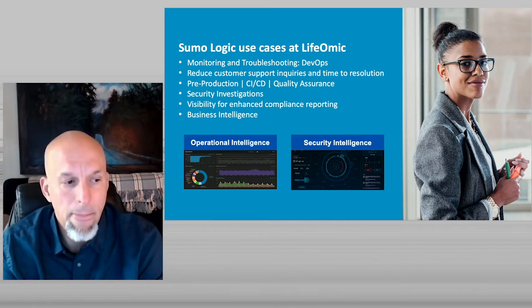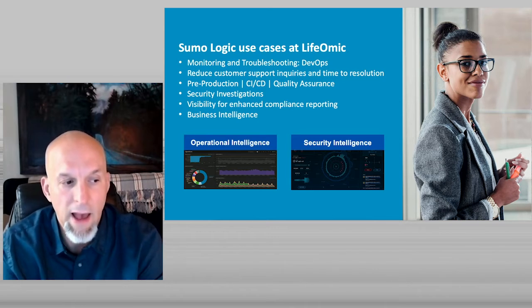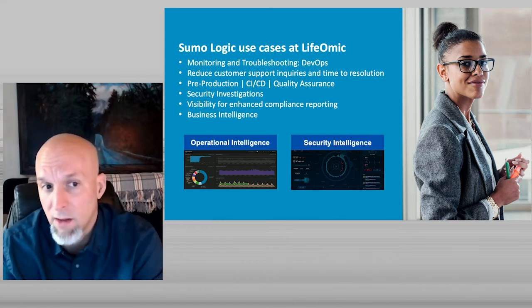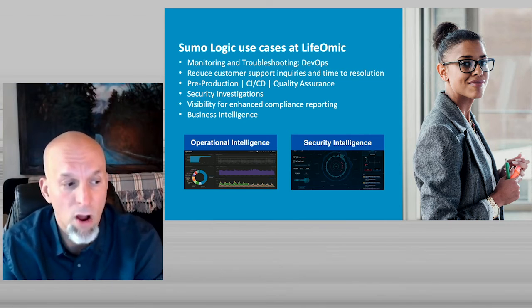These troubleshooting and monitoring tasks are usually done by an operations staff or a support staff, but we don't have that here at LifeOmic, right? We just have our development staff. So we need to be able to carry out these things quickly and easily, and not with a lot of hassle and a lot of time invested in troubleshooting and monitoring of production. We also don't have a dedicated support staff. So developers are tasked with supporting our product and responding to customer issues or whole system-level issues if things go horribly wrong.